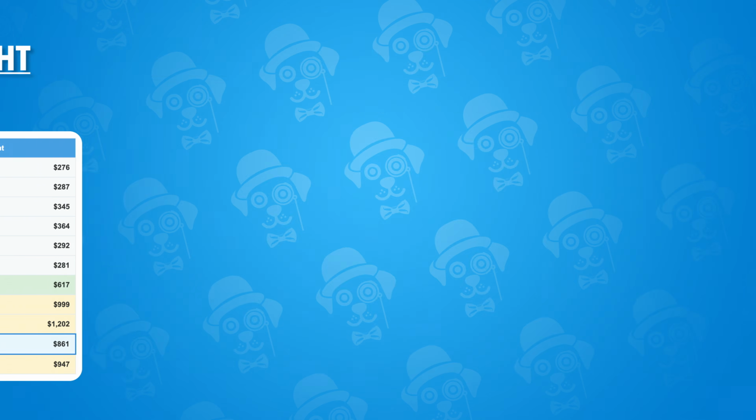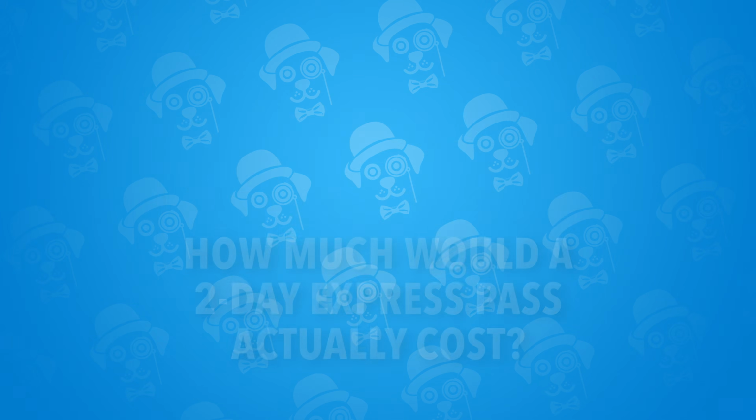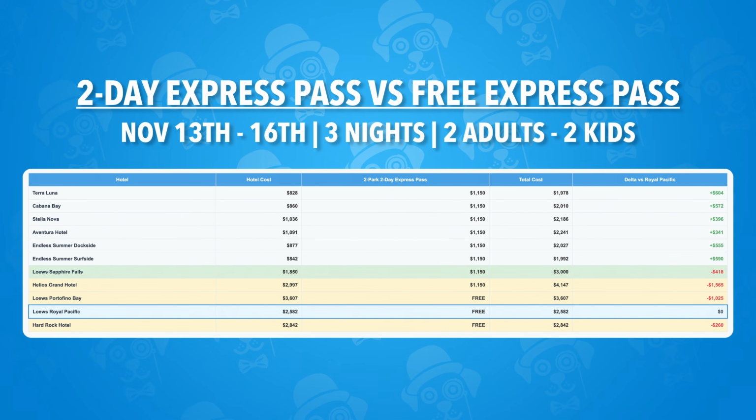Well, just like it sounds, we need to figure out, well, how much would a 2-day express pass actually cost me? And that's where this comparison comes in. So what we did here was we have our hotel cost right here. Then we have the cost of a 2-park, 2-day express pass, which is an express unlimited. And that will give me my total cost here.